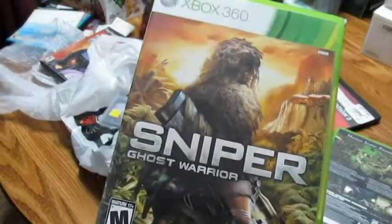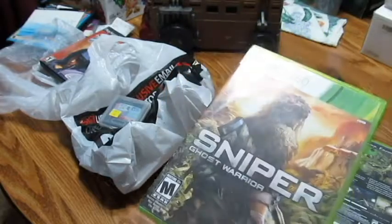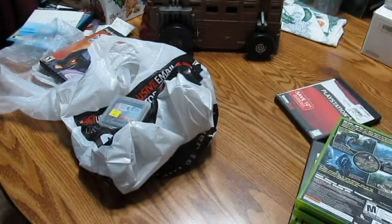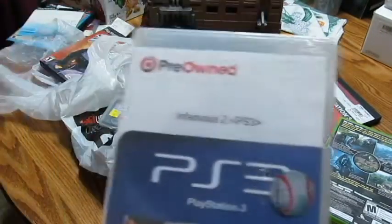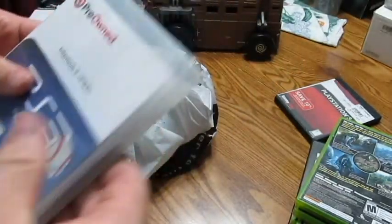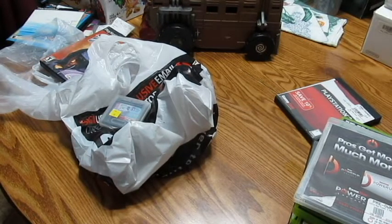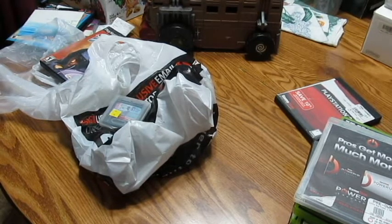Sniper Ghost Warrior. Picked this up since the free game a couple months back was Sniper 2. And then the last game I picked up was Infamous 2 for the PS3. So got quite a few extra games to add to my collection. All in all, good finds. Now let me stop where I'm at and let me get that projector set up so I can show you guys how that looked.